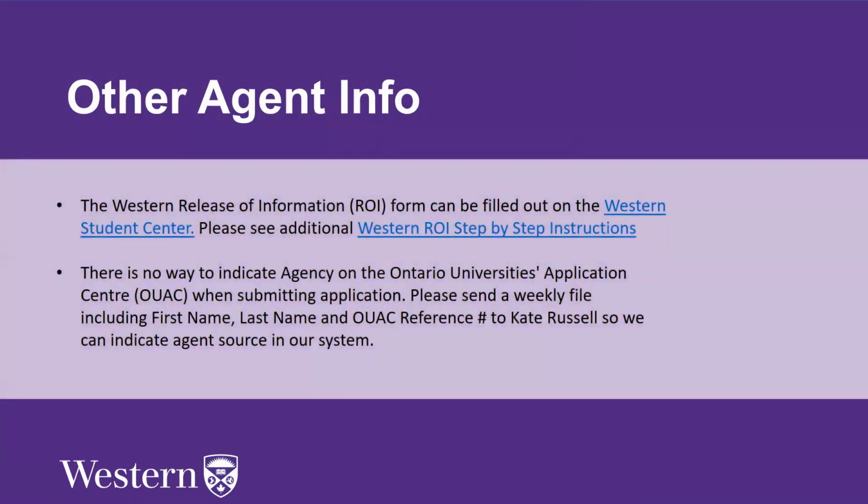With that, just a couple notes in terms of filling out the release of information on the student's Western Student Center. There's no way to indicate an agency application on the OUAC website. So what we do is tag the application in our system by receiving a weekly list from the agency with the information: first name, last name, and OUAC reference number.